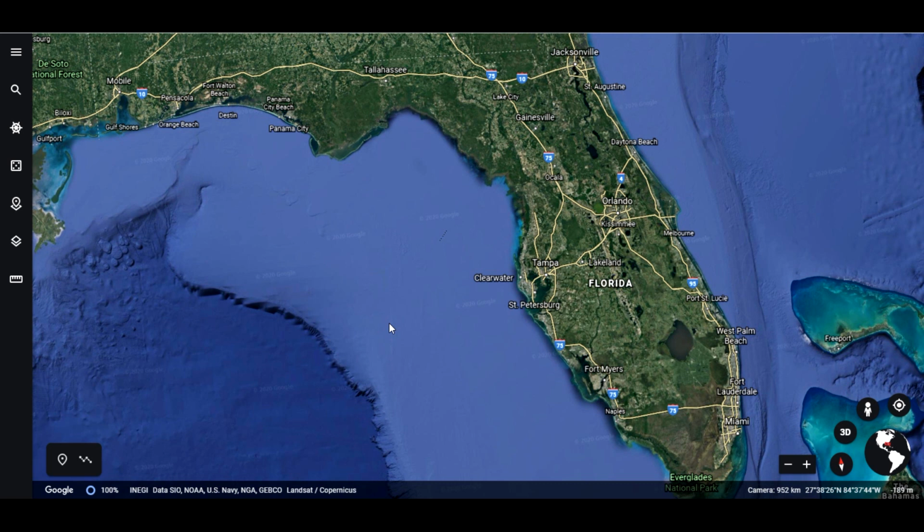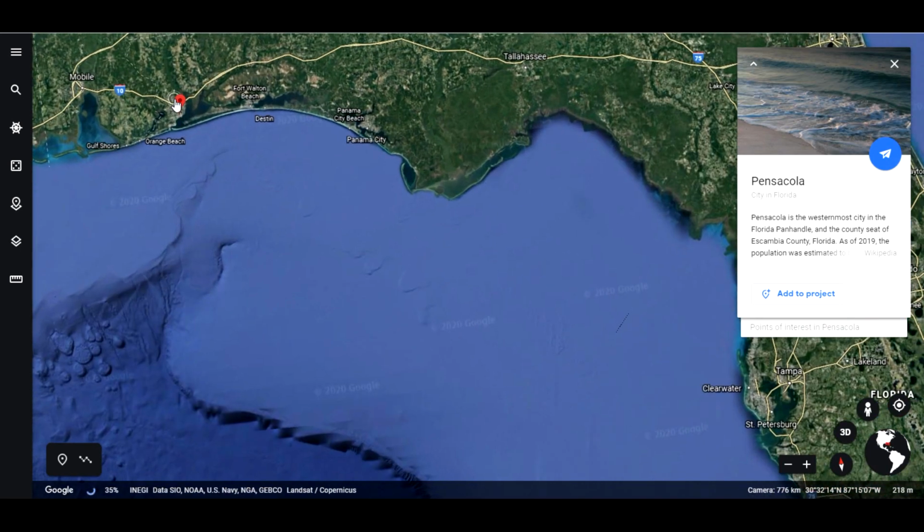Now, I have no plan exactly what I'm doing, but we're going to start and I'll try to take you to some different things, see if it'll show you some different photos and spots that you can see in the state of Florida. So what we're going to do first, we're going to start all the way up in the Panhandle up here in Pensacola. Let's see if we can get it to go to Pensacola here. Let us zoom in there.